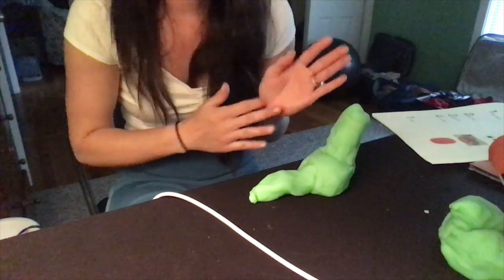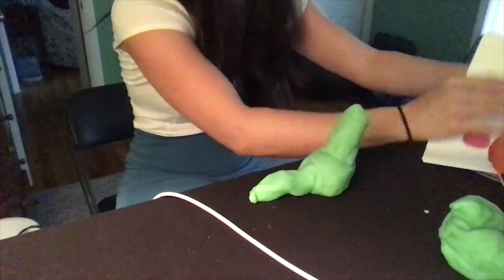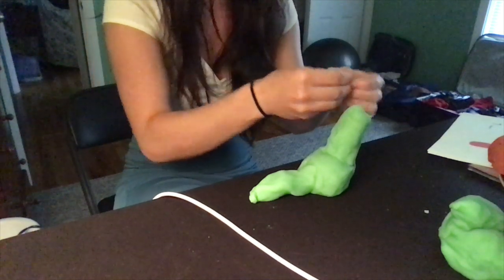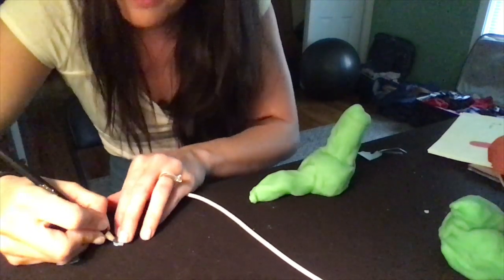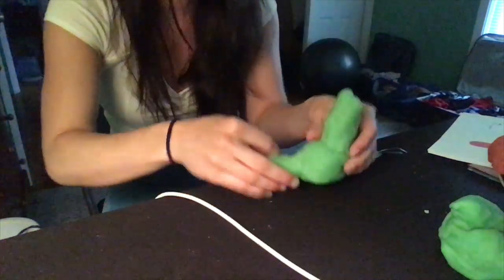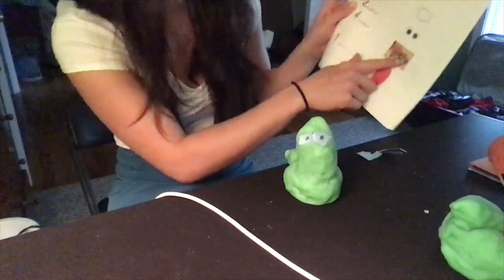Then it says we need 2 googly eyes. So I don't have googly eyes. So I'm just going to use 2 pieces of paper. See if I can. Just gonna rip them. I'm gonna put 2 black circles on them for the eyes. This is gonna look super silly. It already does.